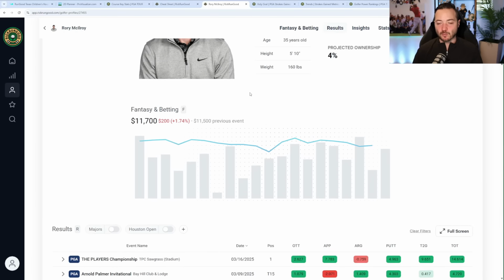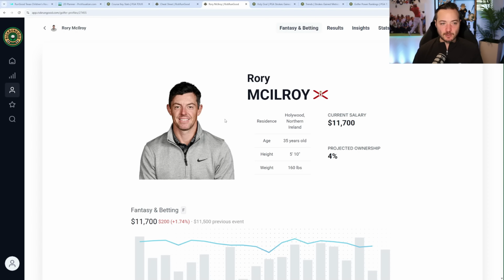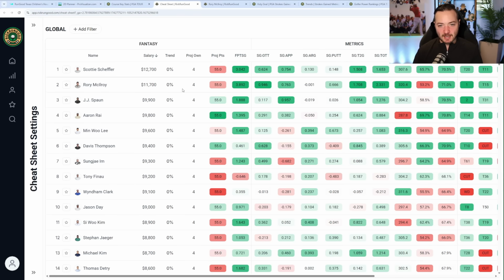But I think that Rory is really showing us a new complete version of his game. I'm going to have plenty of exposure to both of these guys. I imagine that one of them is going to be in nearly every single lineup because of the way that this is panning out. But if you made me choose between each one, it's probably Rory with a little bit of an edge.